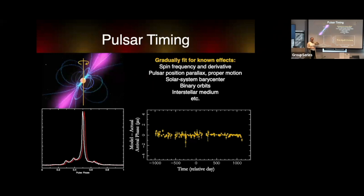But if we perfectly account for those, we get some pulsar data that looks essentially like this. And this is the actual pulsar data set. This is a pulsar I observed with Parkes years ago. And it's plotting the model arrival time, based on fitting for all of these properties, minus the actual arrival time. And you can see that arrival phase is in microseconds. We call these timing residuals because it's just the residual signal. And you can see it's pretty bang on zero with a spread of maybe about 200 nanoseconds. So that's pretty good, well timed.